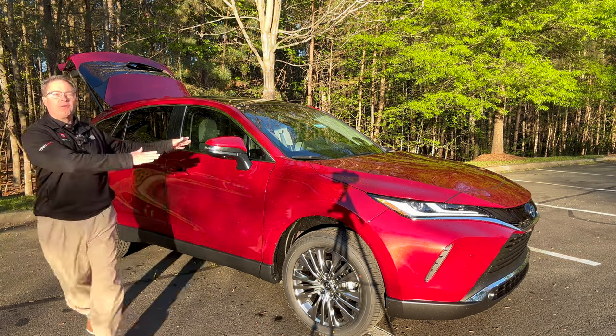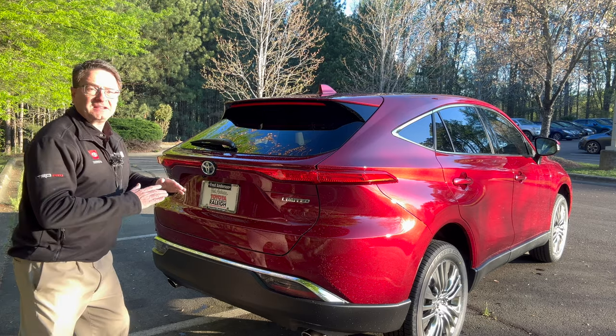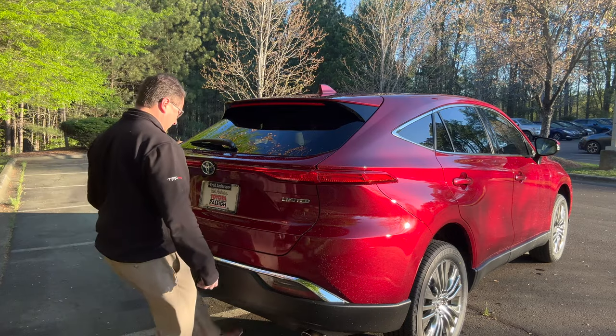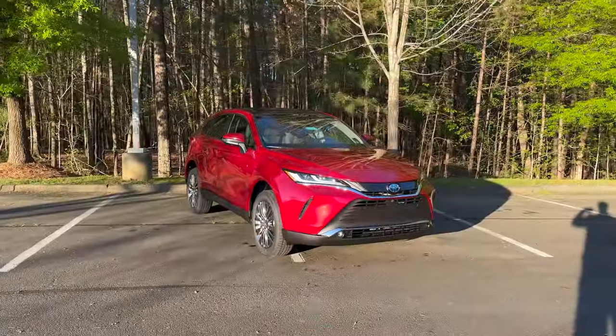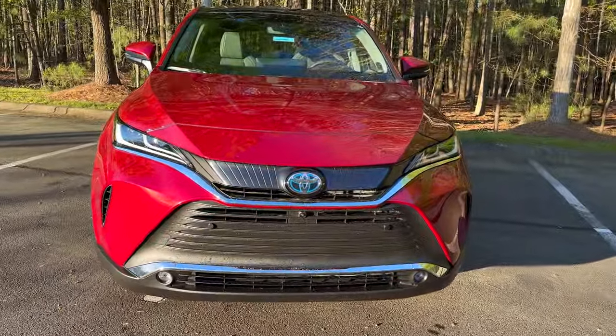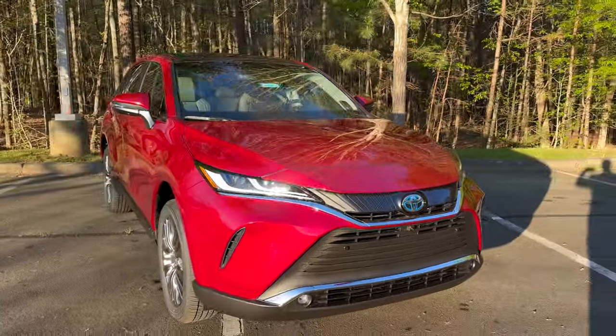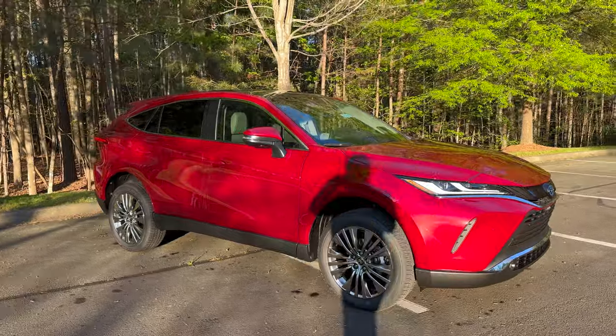This is the 2024 Venza. As a matter of fact, this is the top of the totem pole, the 2024 Venza Limited in Ruby Flare Pearl. And the Venza Limited is loaded with many cool options. I like that. Let's walk around this one and get a little idea of what Venza is all about here. It's about luxury, Lexus quality, Lexus feel, Lexus comfortability.